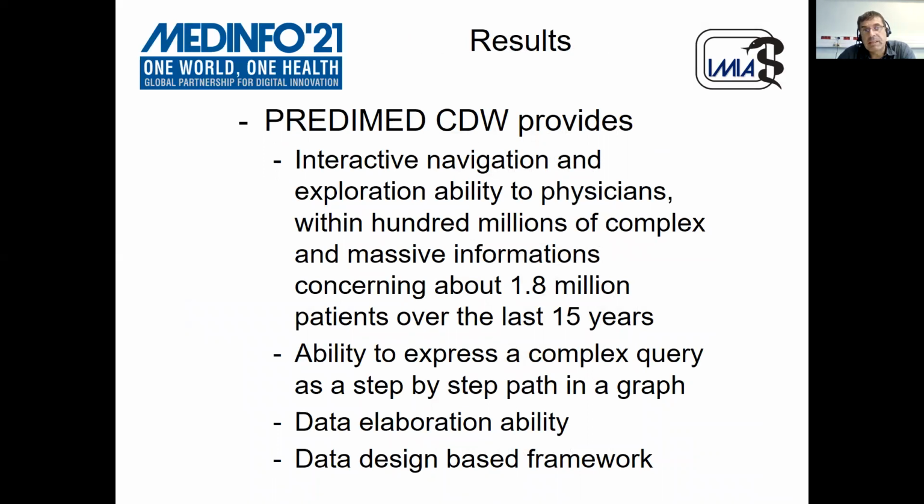As results, as expected by the medical experts, PredMed provides interactive navigation and exploration ability to physicians within 100 million items of complex and massive information concerning about 1.8 million patients over the last 15 years. Ability to express a complex query as a step-by-step path in the graph. Data elaboration ability, data design based framework.